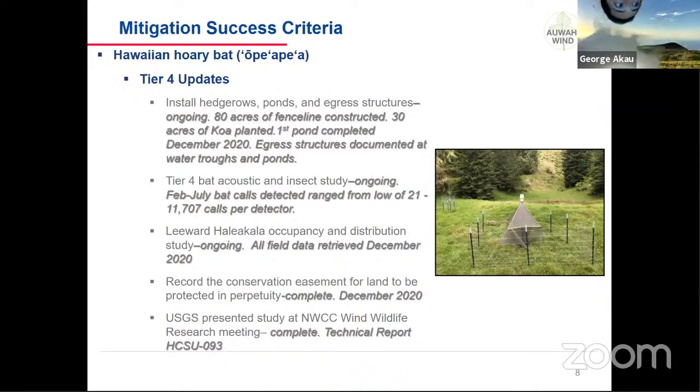Since the annual report, some Tier 4 updates here are for Tier 4 actions. We're required to install hedgerows, ponds, and egress structures. Some quick updates, that's ongoing. We got so far 80 acres of fence line constructed, 30 acres of koa planted. The first pond completed, that was all done at the end of last year.